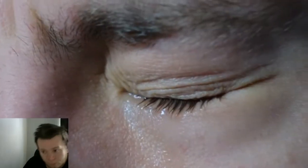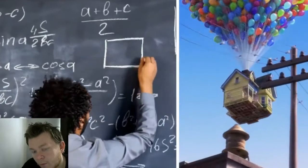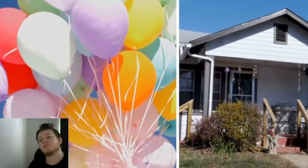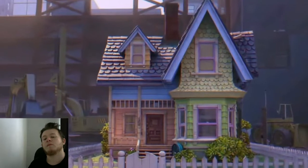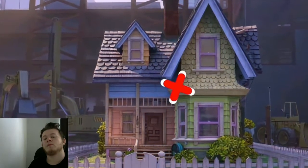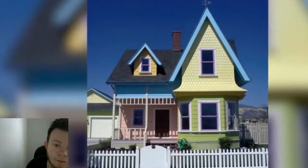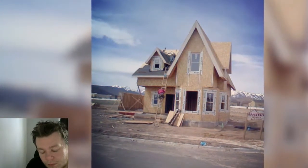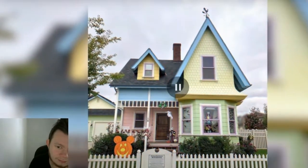Now, I can vouch for that first fact, but unfortunately, scientists say that the physics behind Up's flying house are a little bit off, and you need several million helium balloons to make an average house fly in real life. This disappointing fact means that building Carl's flying house in real life is practically impossible. But that didn't stop the team at Van Girder's Builders from constructing a ground-bound replica of the home in Harriman, Utah back in 2011. Aside from the lack of balloons, the house is a near-perfect replica of Pixar's home, featuring its multicolored exterior.